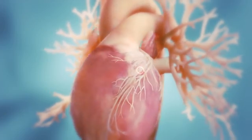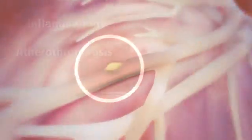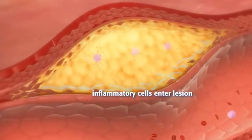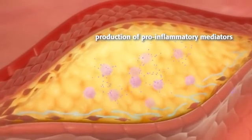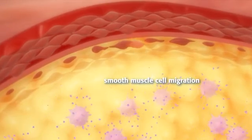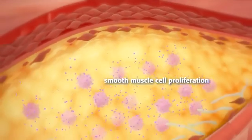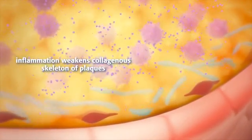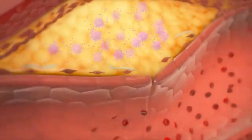Convincing data implicate inflammation in atherothrombosis. Inflammation can promote plaque rupture and thrombosis. Inflammatory cells enter the lesion and produce pro-inflammatory cytokines and other mediators. These inflammatory stimuli promote smooth muscle cell migration, proliferation, and lesion progression. Inflammation also weakens the collagenous skeleton of plaques, rendering them more susceptible to rupture.